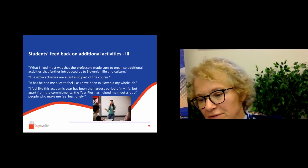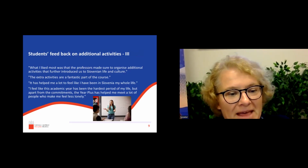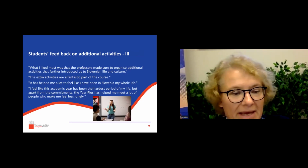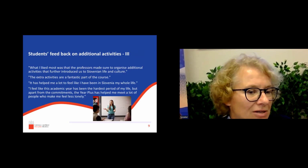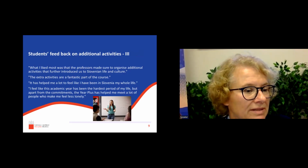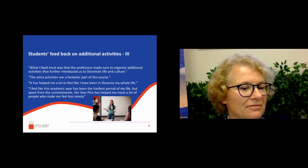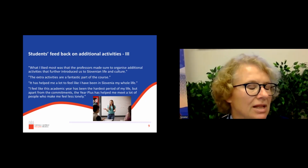The third perspective on the evaluation is the direct feedback of some students. It's a written feedback from them, and all of these feedbacks are very positive. The extra activities are a fantastic part of the course, for example, or it has helped me a lot to feel like I can in my whole life, but also express what I told before, this anxiety and also finding a peer community within the class module and exceptional in these additional activities.